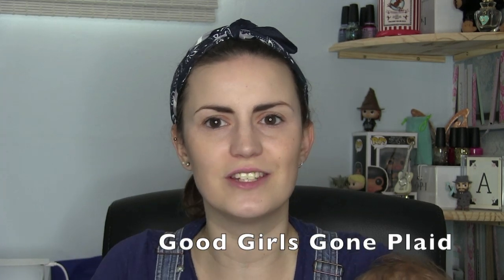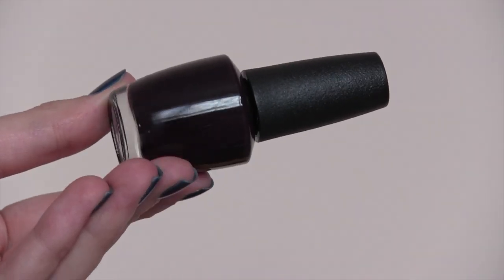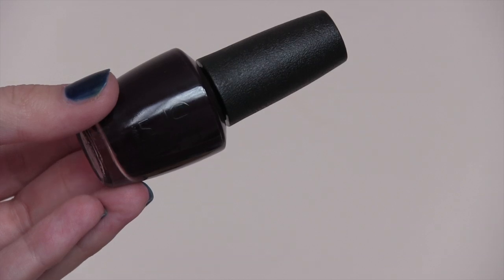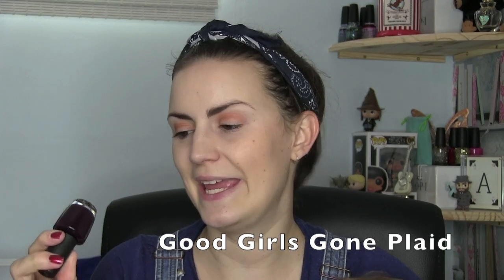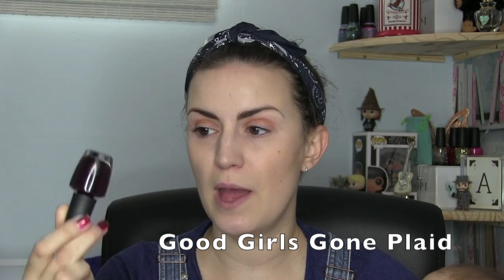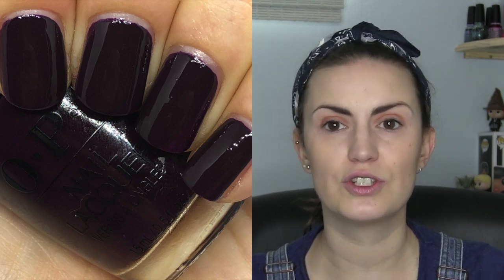My only thing with this is that it's not plaid, it's tartan for us. I think that's kind of the equivalent, plaid and tartan. So Good Girls Gone Plaid, I can see what they're doing there, but I would say that it's tartan, not plaid. Just being picky. Like I say, a dark eggplanty purple, possibly could get mistaken for black. Two coats of a nice cream formula. Good Girls Gone Plaid.